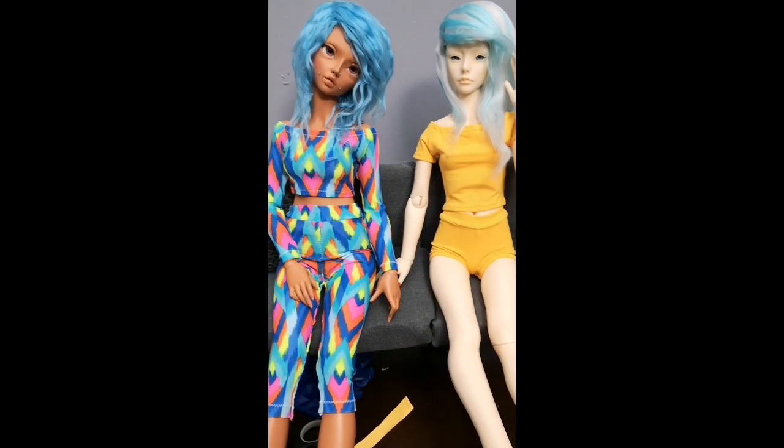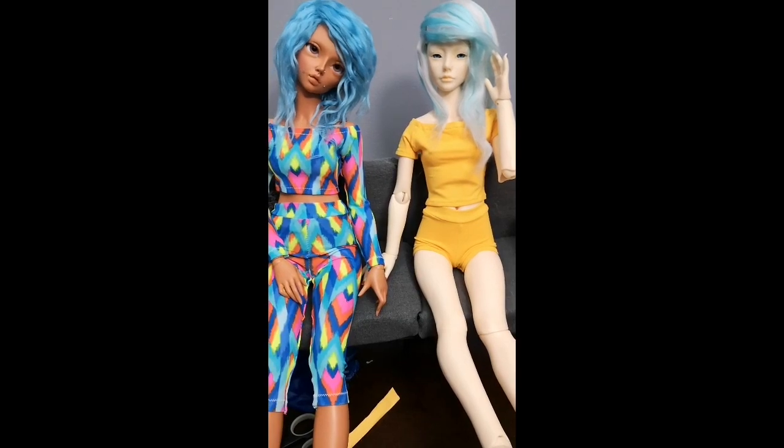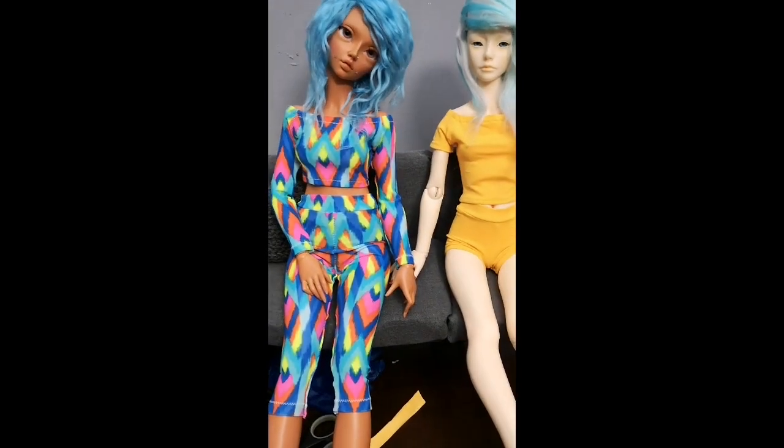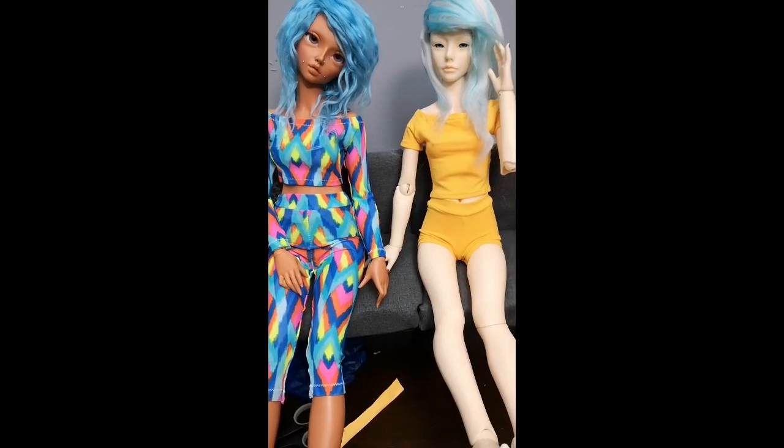I'd honestly buy again, hopefully sooner than later, because I'm definitely loving the pattern and just loving the look.